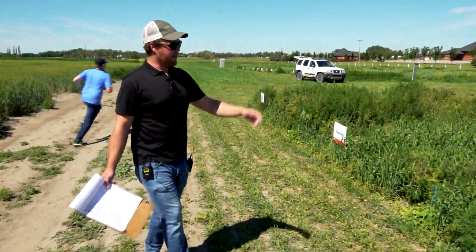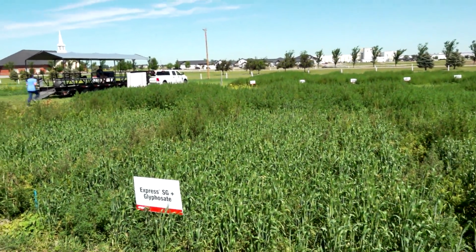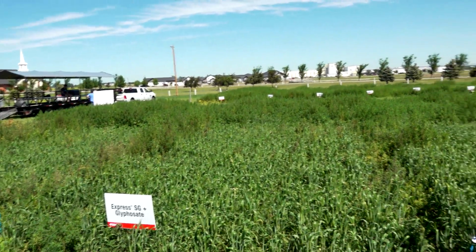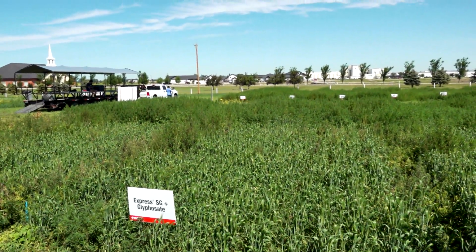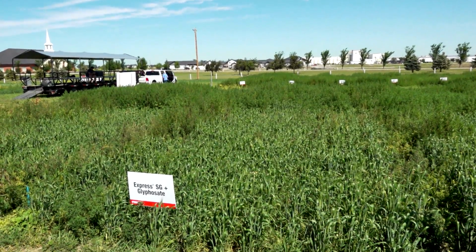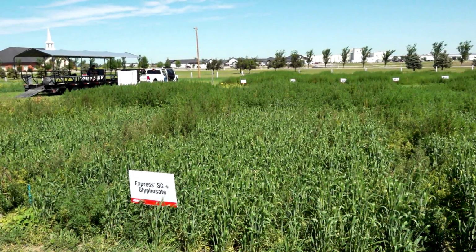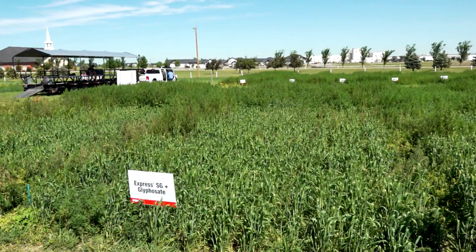So here you can see, this is what I'm talking about, the group 2 mixed with glyphosate. If you look in the back there, it's looking maybe a little bit less than the untreated control, but still quite similar. But you sometimes do see efficacy on individual plants from that group 2 herbicide, which basically means resistance isn't homogeneous throughout the entire population.